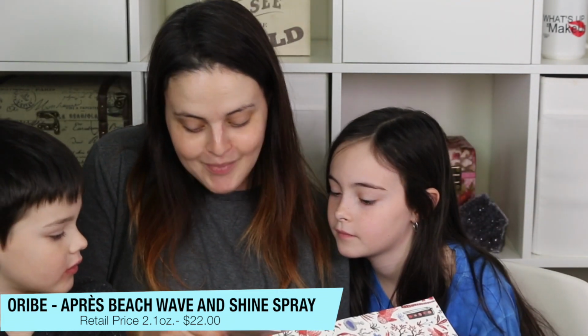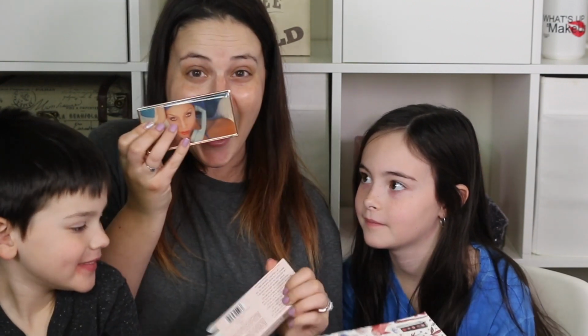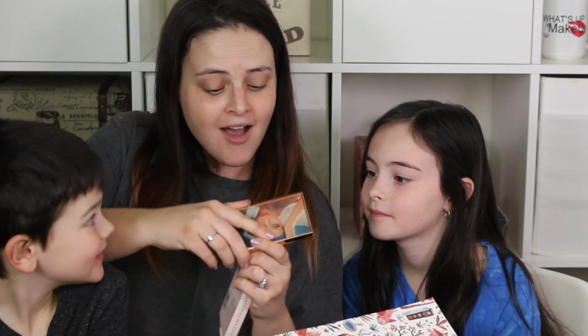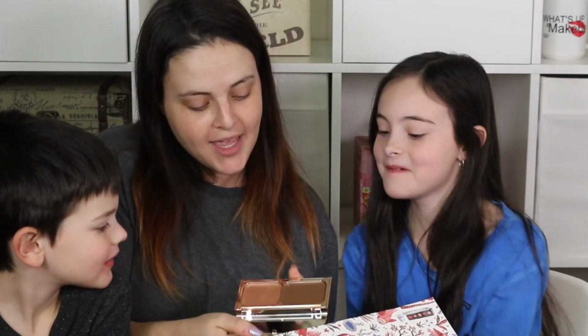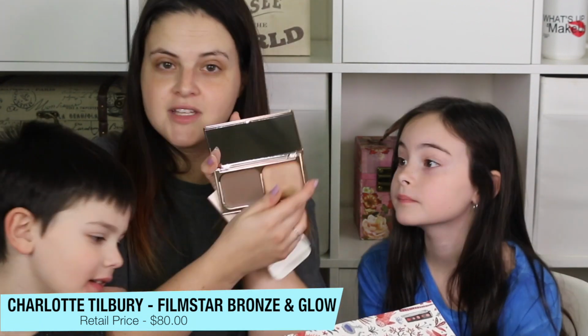Oh my goodness. I'm shaking because I'm so excited about this. Oh my gosh, yes! I don't own any of this. Look at that. It's a cream highlighter and bronzer. I've heard such good things. You want to smell it? Does it smell good? Yes. It actually does. It smells very floral. It does. Very nice. So it's got a mirror and everything in it. I don't know which thing this is. I don't see it.